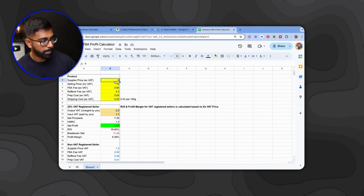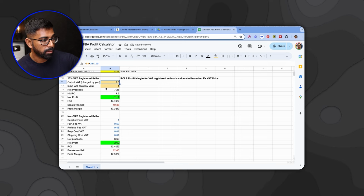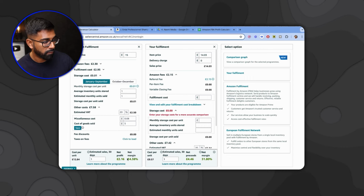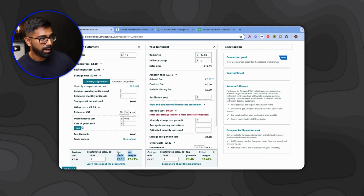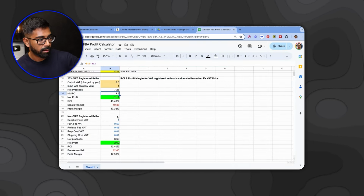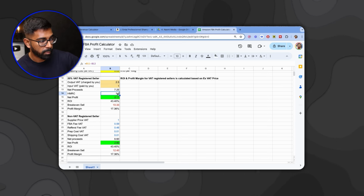I'm going to change this to £5. As you can see, your output VAT is this, your input VAT is this, your net proceeds, which is basically this amount right here. This is the net profit right here without taking into account your cost of goods. And then this is the amount you pay HMRC for this exact product, which is simply output VAT minus input VAT, £1.50. And then the net profit is right here.